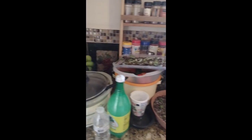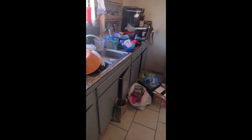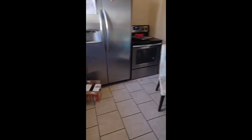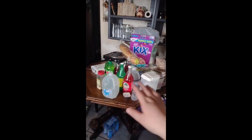Like here, my plants, I had them sitting on my freezer, and I just have a crock pot full of beans. We have some clean dishes on the left side of the sink, and over there on the counter is dirty dishes and some other stuff that was from the pantry. And just all the stuff on the table is from the pantry as well.